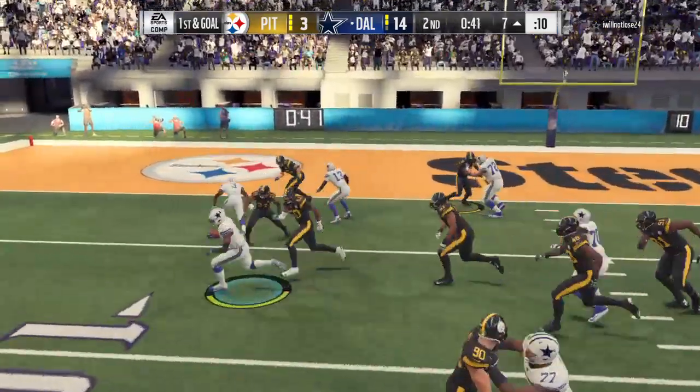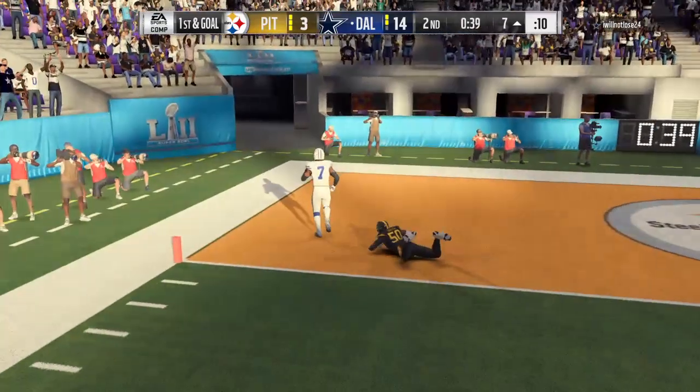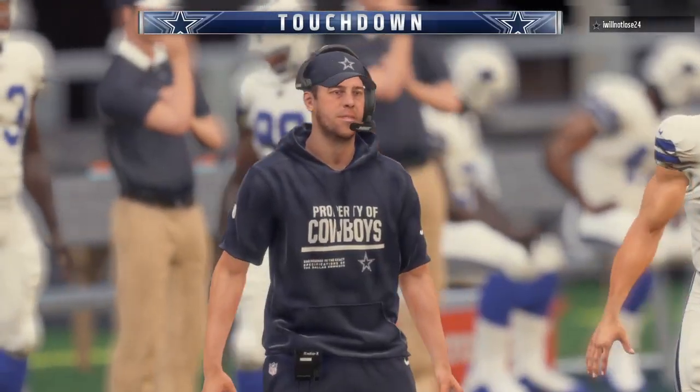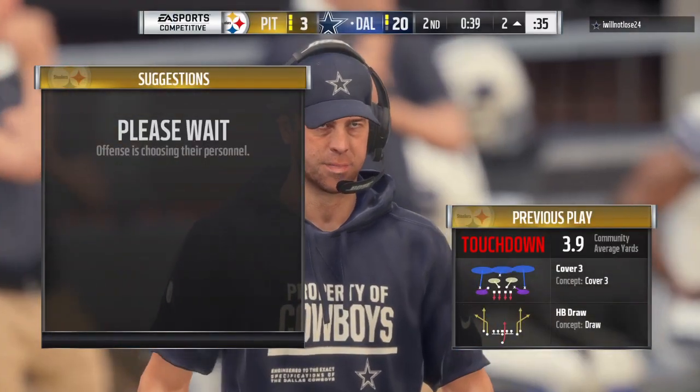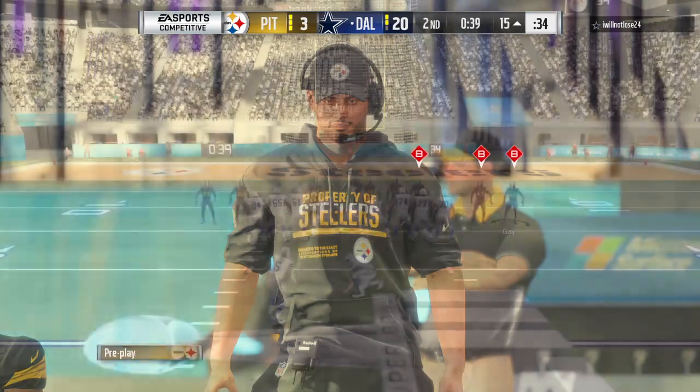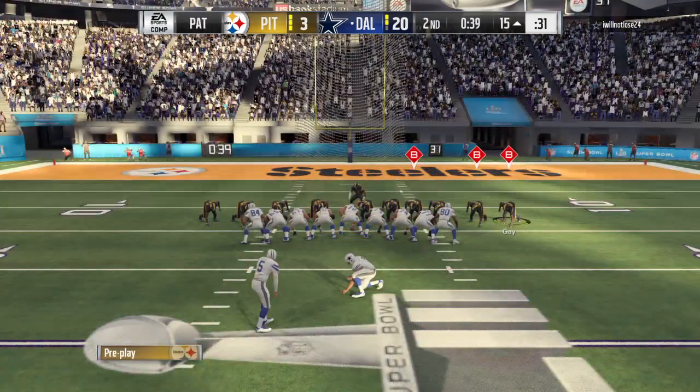Now Elliott. And he is into the end zone for a Cowboy touchdown. Ezekiel Elliott taking it in from 7 yards away. And the Cowboys will extend their lead.